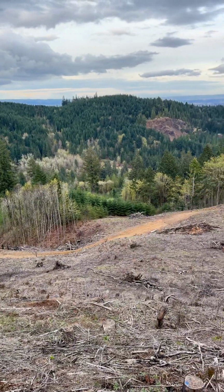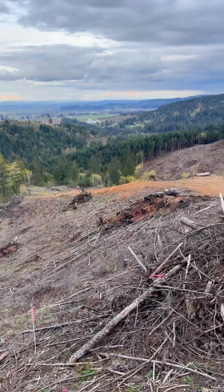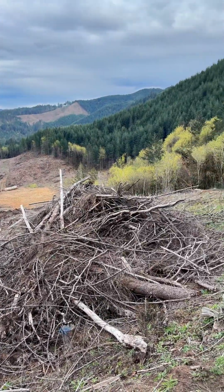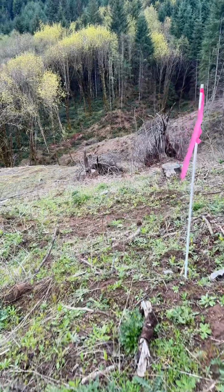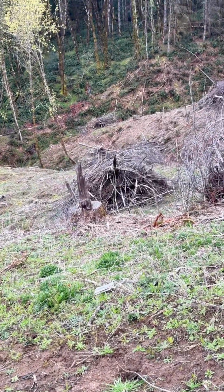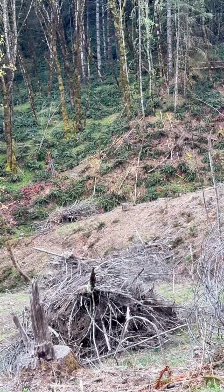So right now I'm standing up above number 1 on the attached map. The red lines are a new road that's put in. That landing right there is number 1 on the attached map. So I'm walking over. If you're looking at the attached map right now, I would be walking to the right on that map and looking down to the gully that runs all the way from number 5 up the hill to the top of the hill, which is where I'm standing right now for this shot.